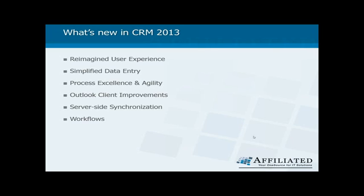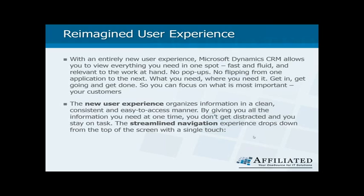They've definitely simplified the data entry. They've also reduced a lot of pop-opens, so it's much easier to enter the data, and very fluid. They've got some really good processes and agilities, great Outlook improvements, and a very nice feature called server-side synchronization, and we'll talk more about that. They've also added 2 new functions within the workflows that are going to be very helpful for you. We'll go into more detail.